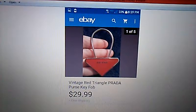I can't remember the name of the wallet, but attached to the wallet was this key fob. So it was $5 for the wallet with this key fob attached to it, and it said Prada, and I'm like, ooh. So I purchased it for $5, and I did some research, and it was a real Prada. Turned it around. It's marked made in Italy, had the serial number. So that was very exciting. So I sold that for $29.99, and that was free shipping.